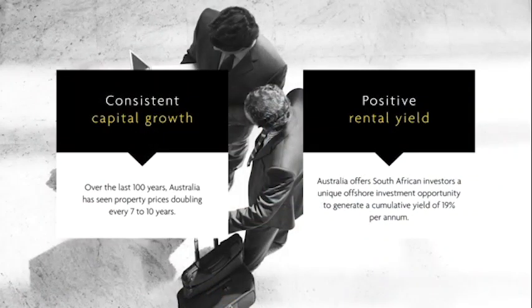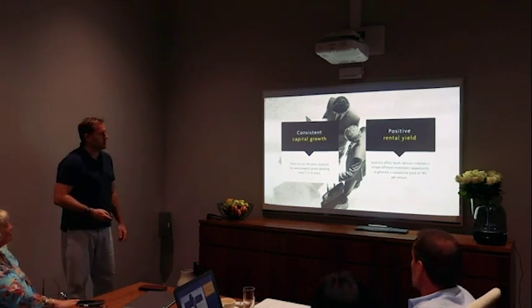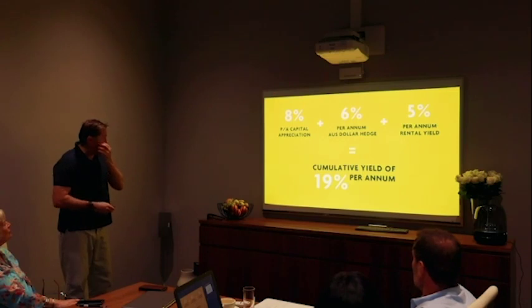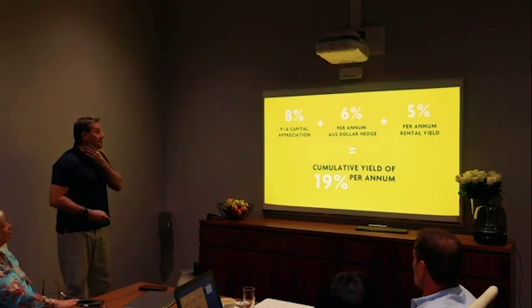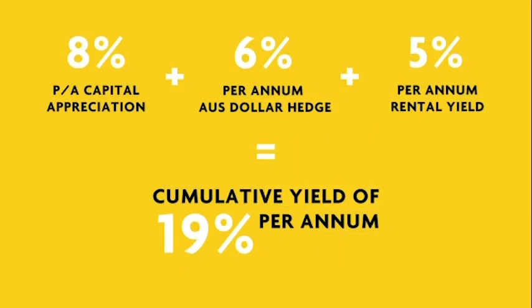So if we look at our 19% cumulative yield, one of the stats which we've played on is that every 7 to 10 years the property prices double. Because Brisbane's an emerging market at the moment in terms of the interior of Australia, we should see it doubling every 7 to 8 years. I think we've banked on a capital appreciation of 8%, which infers every 12 years, so it's quite a conservative estimate. So that's the capital appreciation portion, reflecting doubling every 12 years, and that's uncapitalized income on the capital.